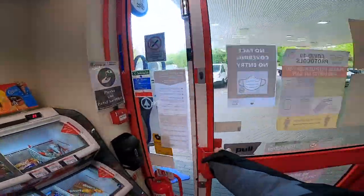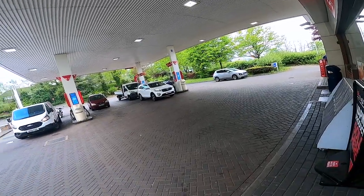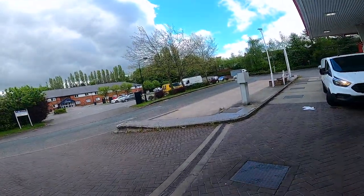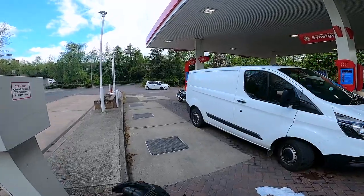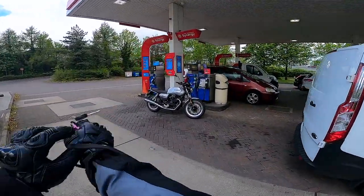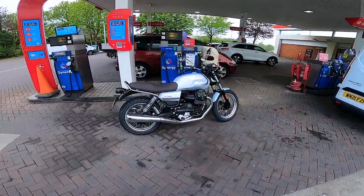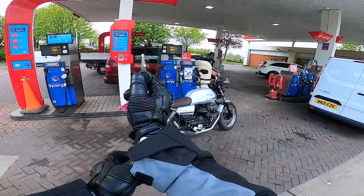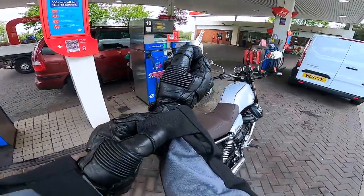Let's do the walking back from the petrol station test. Welcome. So what do I think about this when I walk back to it? Wow, it looks cool. It looks really retro. It looks like it's retro, but you know it ain't gonna break down every 5 minutes. That's kind of the point of these bikes, right?